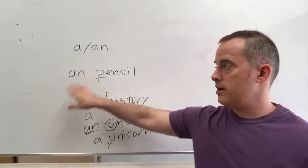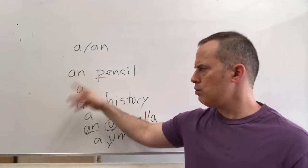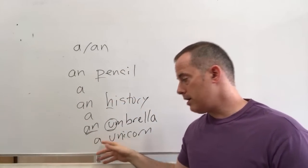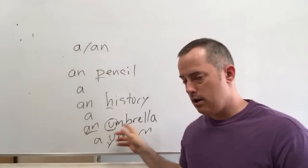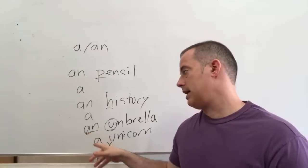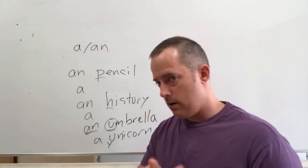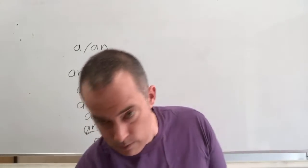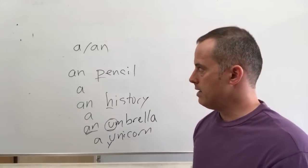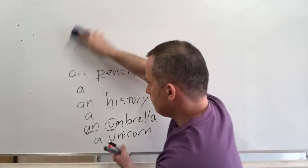But remember, the goal here is not to try to remember a word or a particular rule, it's just listening to the sound of the word. So a unicorn and an umbrella. They both begin with the letter U, but we have a and an here because of the sound difference. Hopefully that makes sense. We're going to keep moving along here because we've got 10 of these to go through, and then I will answer questions after that. But if you do have questions, if anything is not clear, let me know.